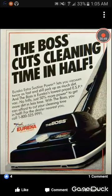There's the boss, and not just any boss. It's the ESP boss. It's the boss that cuts cleaning time in half. Eureka extra suction power lets you vacuum twice as fast and still pick up as much dirt. And the boss is Eureka's lowest priced ESP vac. No frills, just 50% more power to get more dirt in less time. With the boss, you can afford to cut your cleaning time in half. For the dealer nearest you, call 1-800-525-9991.